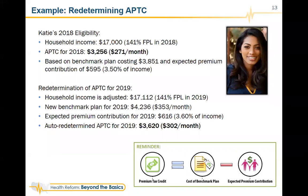$3,256 in 2018. This is because her plan was based on a benchmark that costs $3,851, and her expected contribution was 3.5% of her income, or $595. In 2019, her expected contribution is going to be 3.6% of her income. So pretty similar, but for 2019, the cost of the benchmark plan is a little higher. It's $4,236.